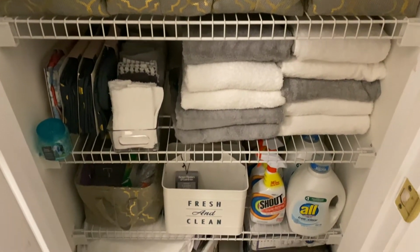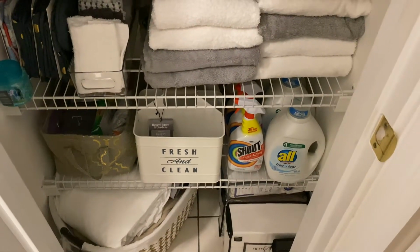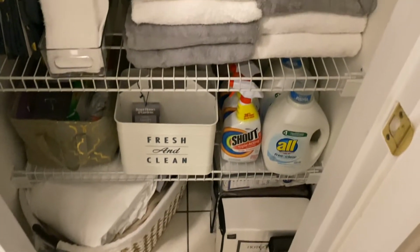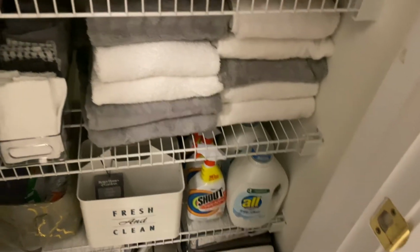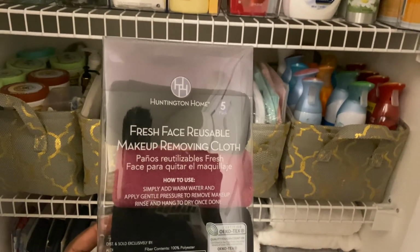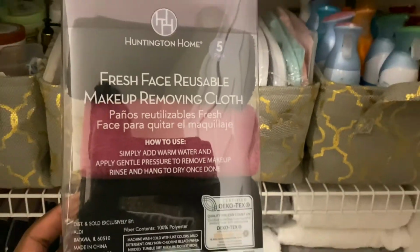Now my towels, I went to gray for the guys in the house and white for my daughter and myself. There's the cleaning caddy that I'm going to stock with my cleaning supplies. And guys, I like to be realistic. If the cleaning caddy needs to be moved, I will, because the towels thing may not work. I do have a 10-year-old. Those are my facial cloths there, guys, that I use to clean my face that I got from Aldi's, and I love those.